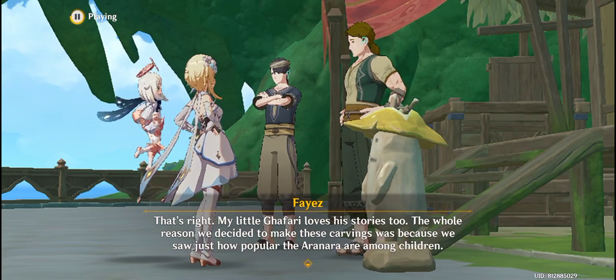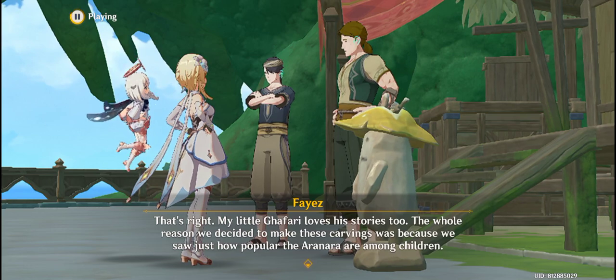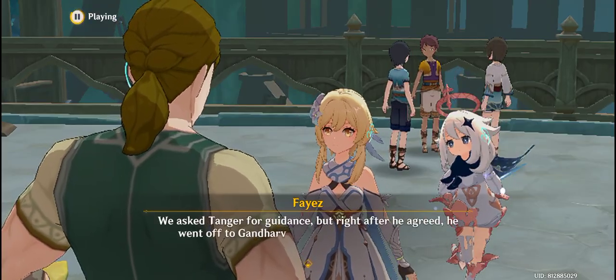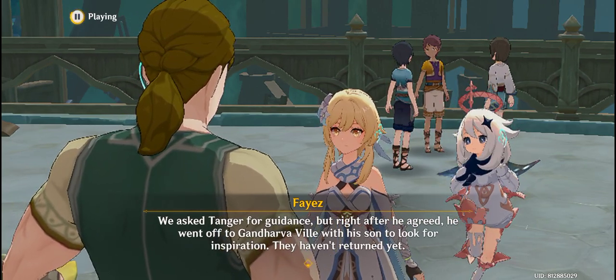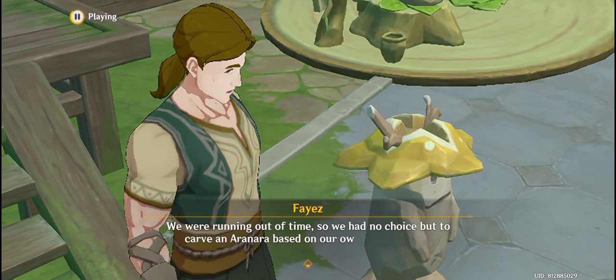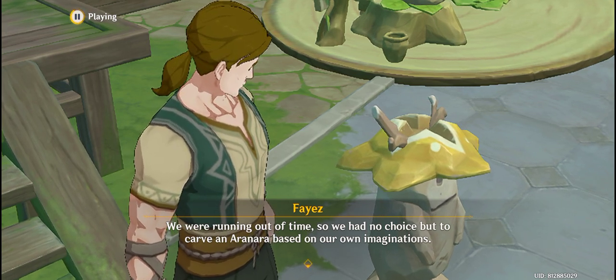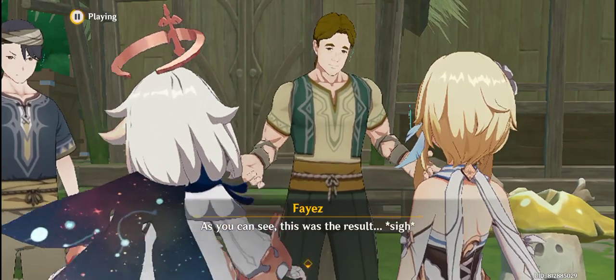The whole reason we decided to make these carvings was because we saw just how popular the Aranara are among children. We asked Tanja for guidance, but right after he agreed, he went off to Gandharvaville with his son to look for inspiration. They haven't returned yet. We were running out of time, so we had no choice but to carve an Aranara based on our own imaginations. As you can see, this was the result.